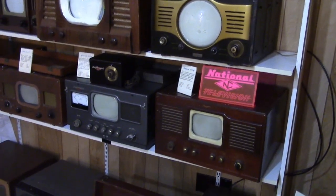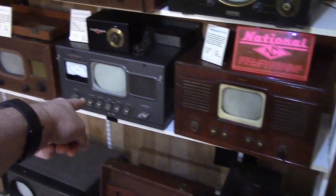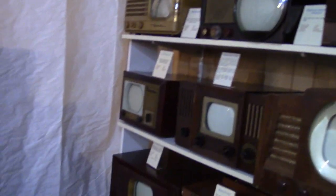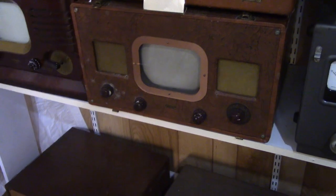Some more kit TVs from Sightmaster. I was going to gloss over some of this stuff. If you really want to check this stuff out, I highly recommend you come to this museum. Nationals, I have that one. I've got that without the meter in it. Classic Motorola and Sentinel. More Motorolas. And there's a mech. I've got the 702. It's the one that gave me so much trouble.